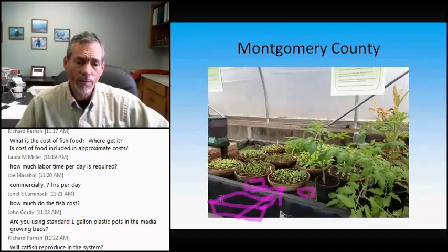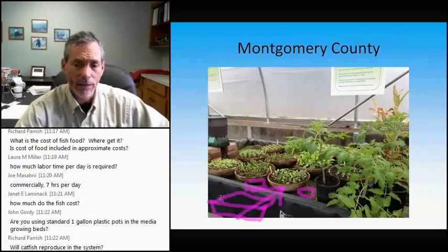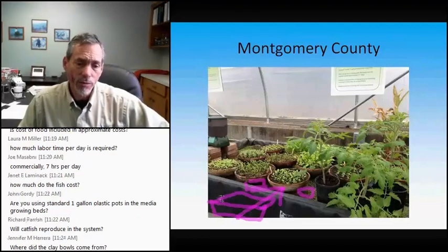And you'll see, I'll be happy to document this and send some additional photographs. These are just cherry tomatoes that we had come up in the growing beds, or had come up in the worm casting media. Will catfish reproduce in the system? Richard, I have no direct experience with that.